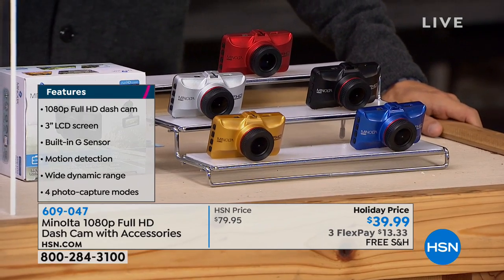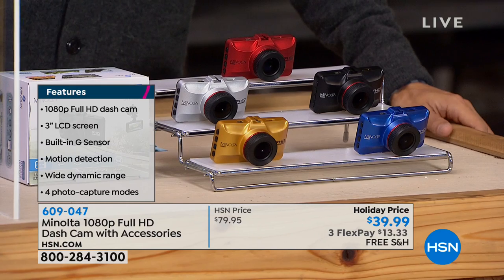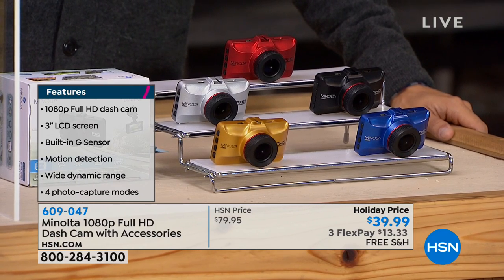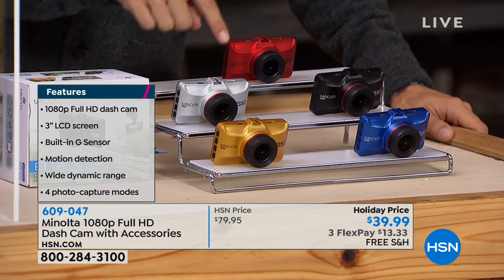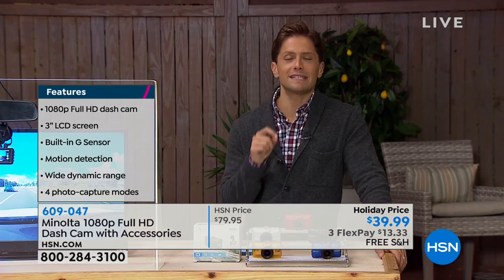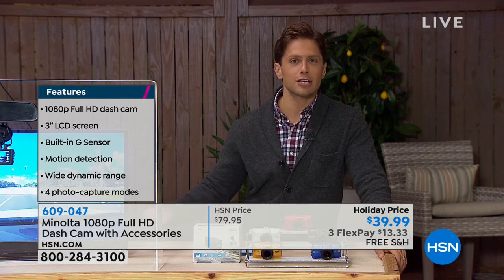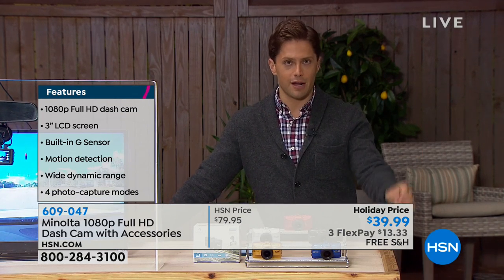Drivers are more distracted than ever. They're texting, they're talking. I saw somebody shaving the other day. I mean, people have lost their minds. This is a way to protect you. So you spend a very little bit. Think about what it could save you if, God forbid, you're in an accident and the footage from this dash cam is what proves that it's the other guy's fault.